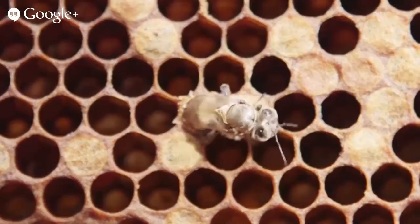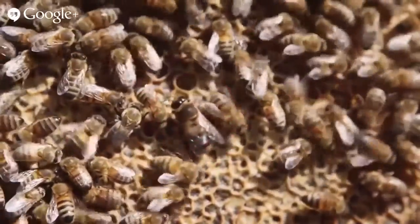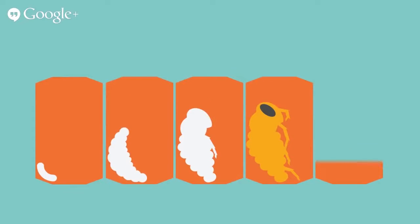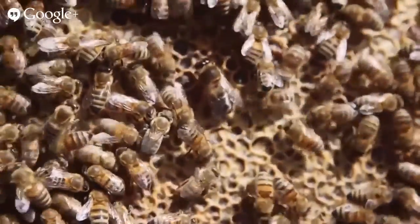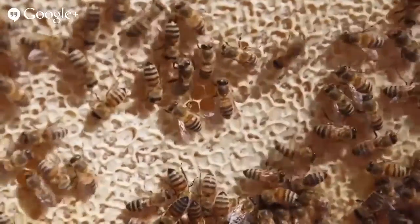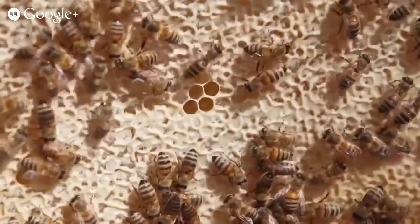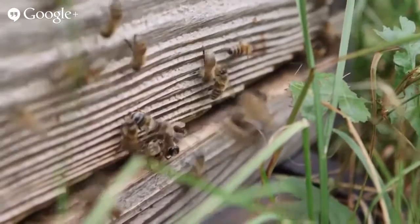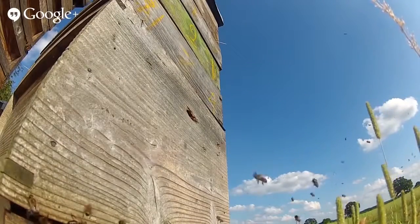Female worker bees hatch after 21 days. Male drones hatch after 24 days. The larva hatches from the egg, then the bee emerges from the cell after pupation. The role of the male drone is to mate with the queen. The role of the female is to do all the work in the hive. As a young bee, she looks after the queen, looks after the babies, cleans the hive, and guards the entrance. There are many more female worker bees than male drones in the hive.